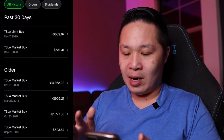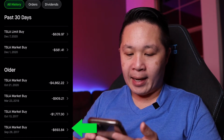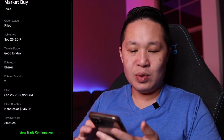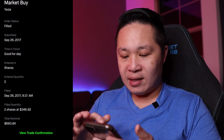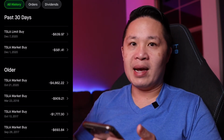So let's look at the very bottom, the very first stock I bought in Tesla. This was back on September 26, 2017. When you look at this, I bought 2 shares at $346. This was over 3 years ago. And fun fact, this was right around the time that I started using Robinhood for the first time and actively buying a lot of stocks.